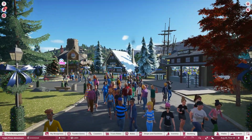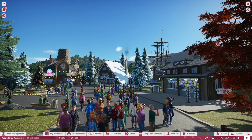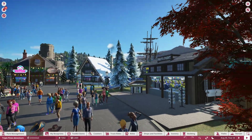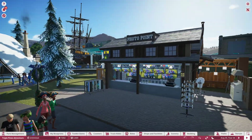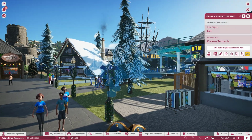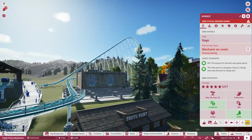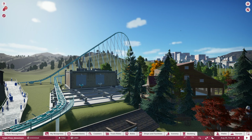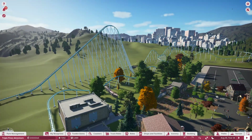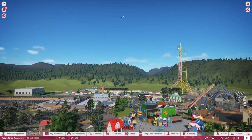Now we're going to be transitioning, kind of still Triple Pines, the pine woods section, but it's winter. So think of it as like a winter ski resort lodge type thing. We got photo point 4, and I'm finally going to reveal the name. Everest. And it's apparently broken down. Way to go. But this is our newest headliner coaster. It used to be this guy way over here.